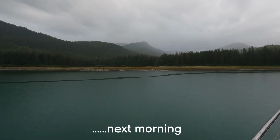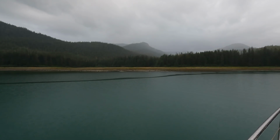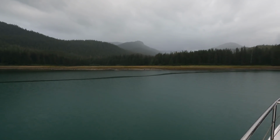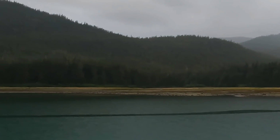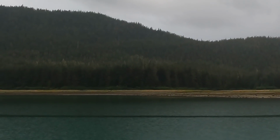Rick's boat is using way too much fuel. We can't figure out what's going on. So he has beached it at low tide this morning so that he can look at the boat and see what's going on. So he's over there on the beach. There is a brown bear over there on the beach somewhere too that we saw earlier. So hopefully they keep separate.